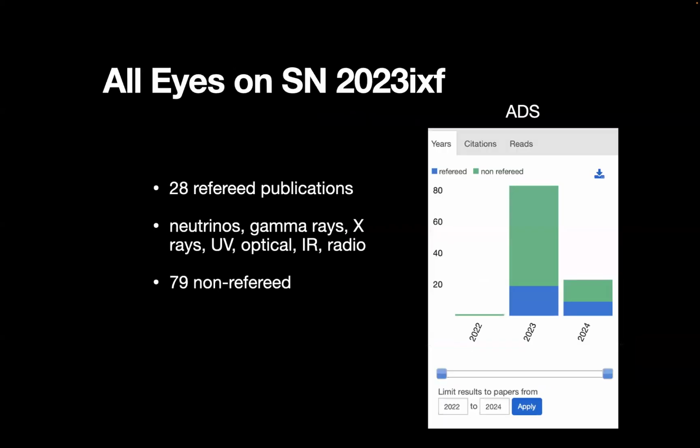And so just to highlight how important this was, in the last year, there have been 28 refereed publications on Supernova 2023ixf, covering everything from searching for neutrinos to whether there was gamma ray flux, X-rays, UV observations, all the way through radio detections, and then 79 non-refereed notes about it. So you can see the ADS chart. This is a significant event.